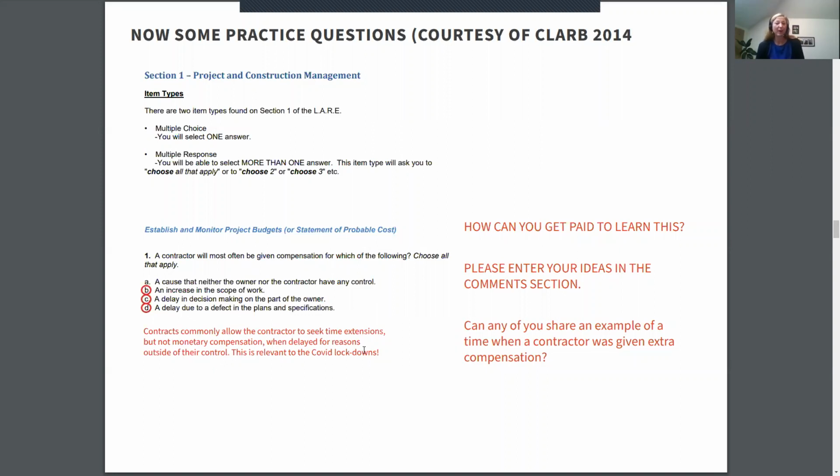If you think about how COVID has affected many of the projects under construction right now, I know this happened to some of my projects. There was a slowdown, a couple of weeks where everything just came to a halt. Some of my projects needed time extensions, but COVID didn't allow the contractor to seek financial compensation directly for that reason.